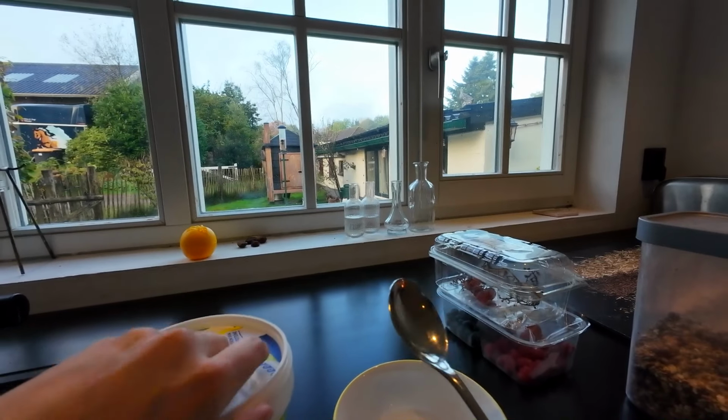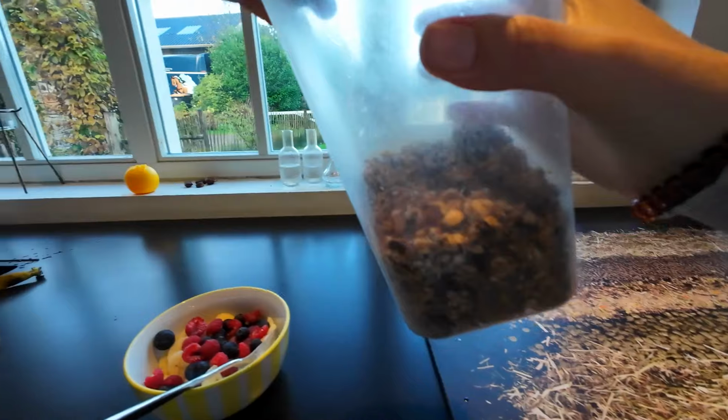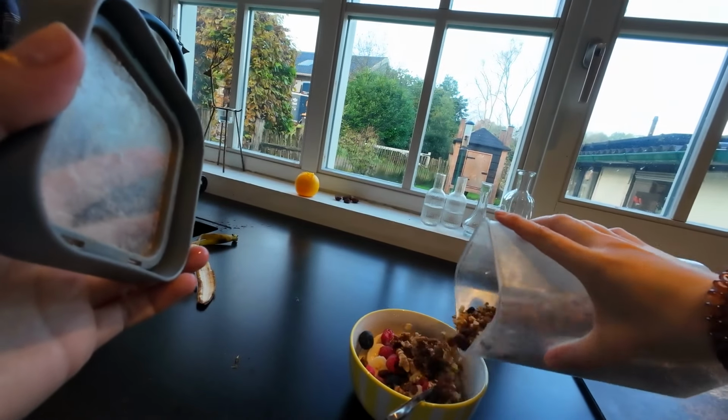Then it's time for my own breakfast. I make myself a yogurt bowl with fruit and granola. I add some magnesium to my water and take a B12 supplement too. After breakfast, it's time to head outside to the horses.